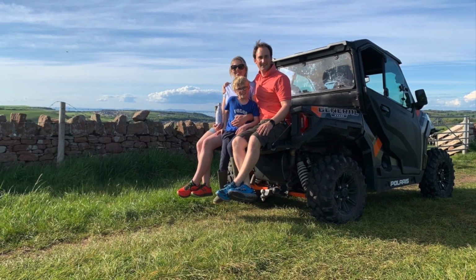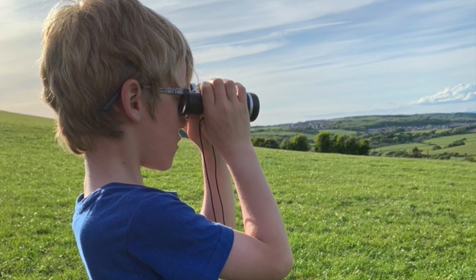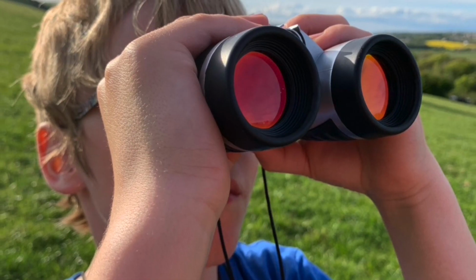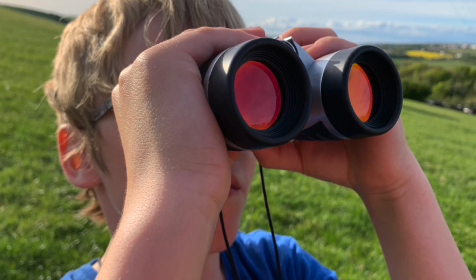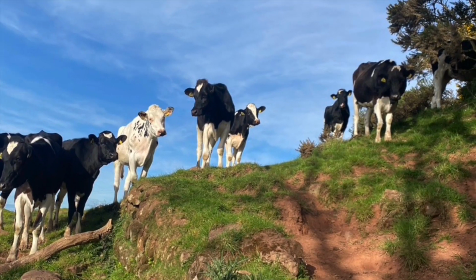Sometimes we go out for an adventure on our buggies to look for cows. I use my binoculars to try and find them. Look at these cheeky cows climbing up the hill. They think they're mountain goats.